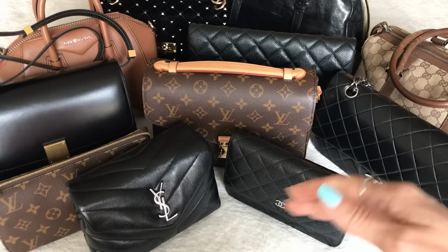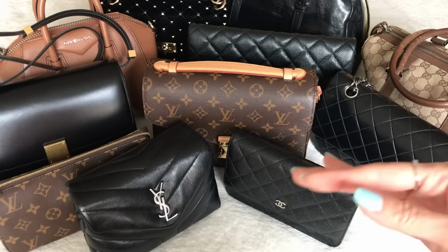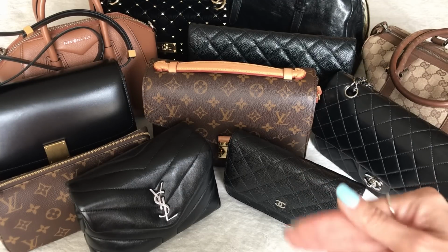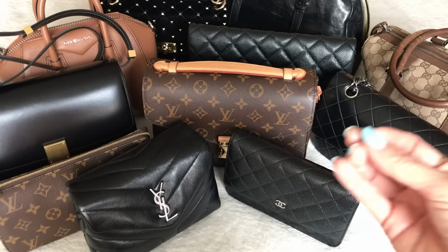And yeah, there are plenty of other brands that just don't work for me. So Versace, I think, is super bold and stylish, but again, doesn't suit my aesthetic. I feel like I'm a little bit more understated. You can see here that I tend to stick to classics and also neutrals.